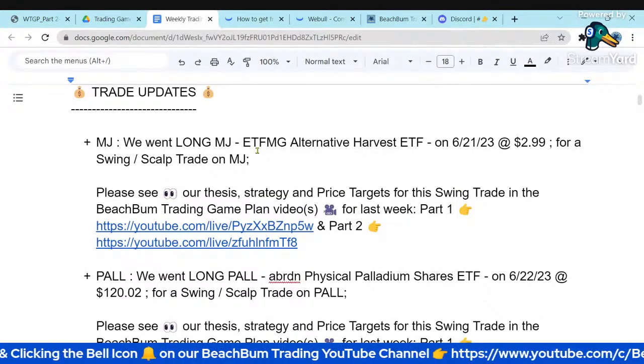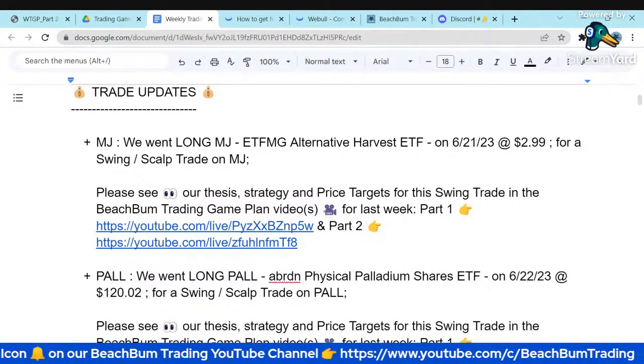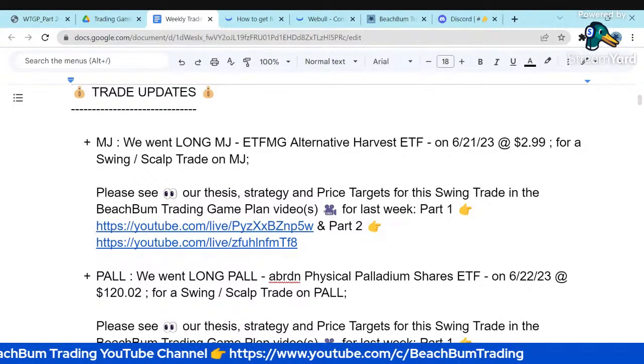So first, we'll talk about some of the trades we made last week, and we'll go over them very briefly, and then we'll look at the charts in Webull.